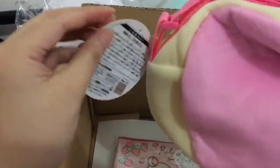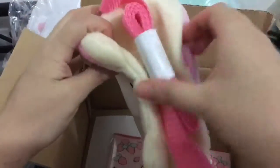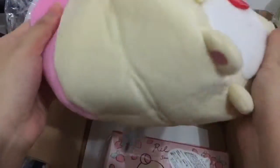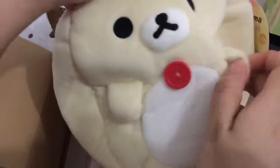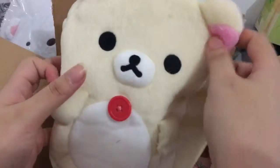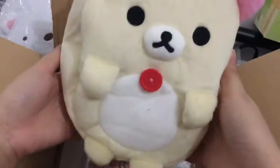Cute tag. That is a cute tag. This took forever to get here, like literally 2 months. I don't know why they're not sending it here. And why did they make it? They did not put like a cushion inside. They ruined the whole bag. Look, there's like crease all over the bag now. It's supposed to look like this, you know?